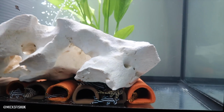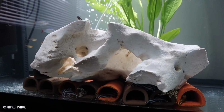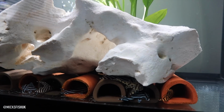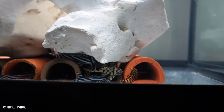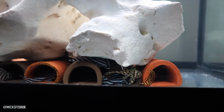What is your favourite pleco then? Obviously you've got your typhoons, your panaques, your zebras and stuff. What are your favourite ones? Probably, right now, I could have my mind changed with the L236 super whites. Oh yeah, there's some younger super whites in there as well actually. But it's probably the zebras. There's just something about them.